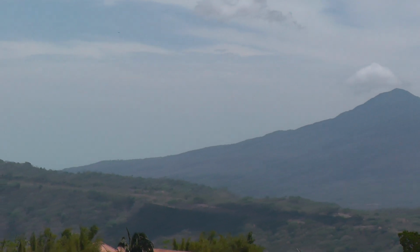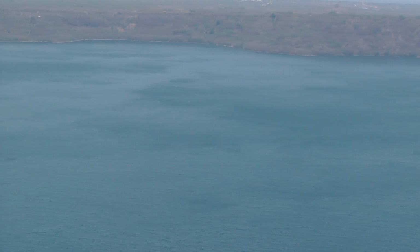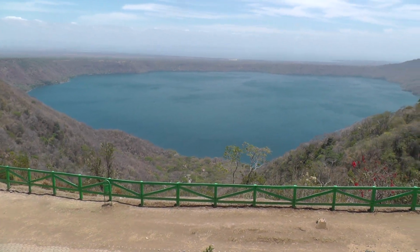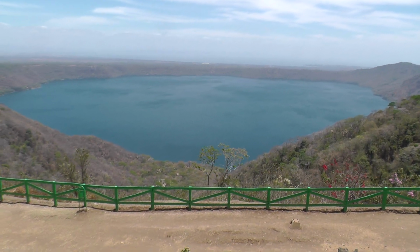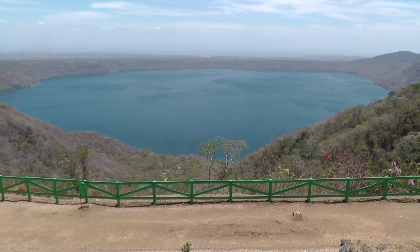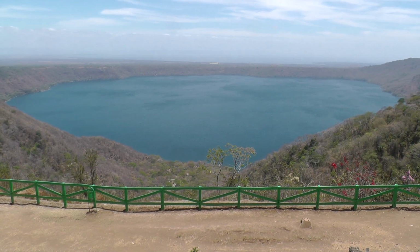the Laguna de Apoyo right in front of me, right here. It is an open crater, volcano crater. Isn't that awesome? Open volcano, guys. Isn't that cool? It's called Laguna de Apoyo.